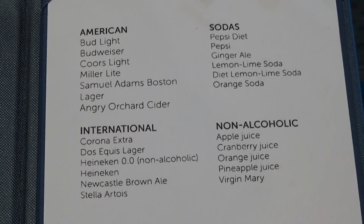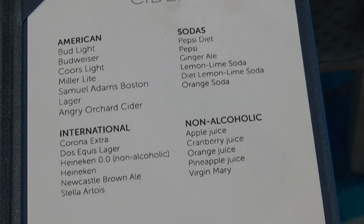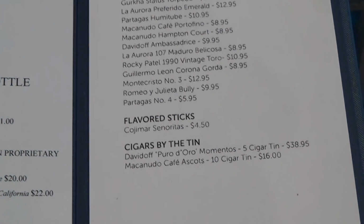Also, some important things. Bottled water is not included with the free open bar, but your sodas and juices are. That'll pretty much do it for the menu here. Oh, the wine.